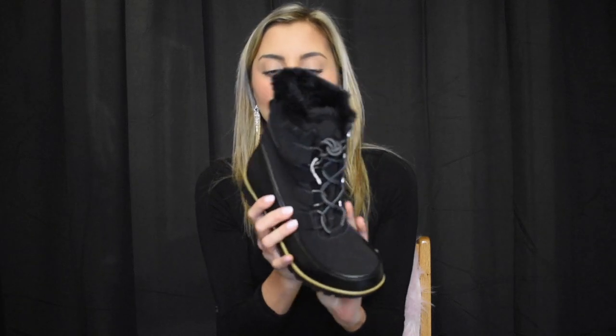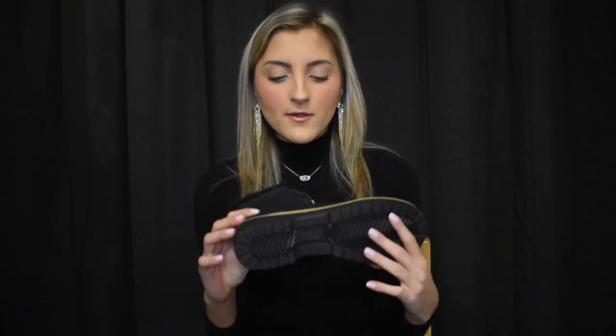They have a little bit more of a square toe box than the other pairs, and they are a little bit narrower. I still think they have a great fit to them. I have a really narrow foot, so that doesn't bother me either way.